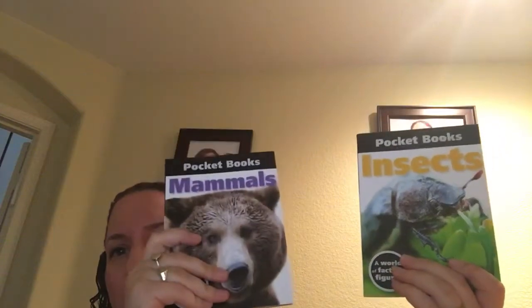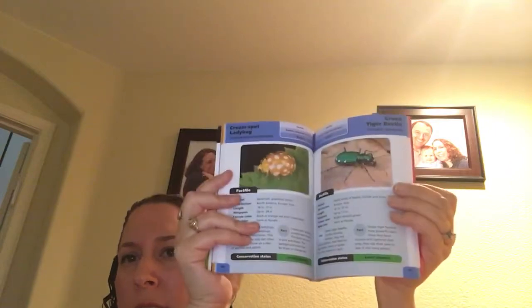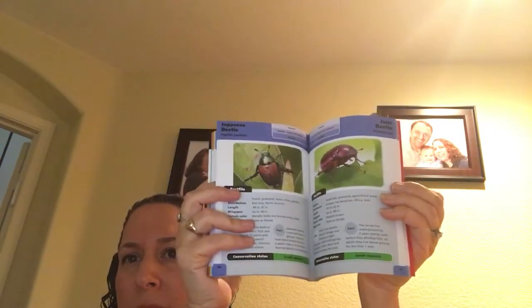The last thing I'm going to show you, these are teeny tiny pocket books. These are wonderful to keep around as gifts or just to throw in your car to keep a kid interested, a slightly older kid if you're going to the doctor's office or just need some time, because it's full of information and facts. It's a wonderful reference book.